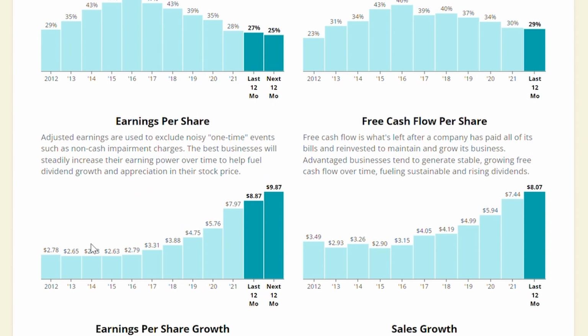Earnings per share, look at this scale right here. Look how well this has scaled, how nicely this thing scaled. From 2012 all the way to now, 2022, and this is obviously through 2021, this has gone from $2.78 per share to $9.87 per share. Good Lord. Free cash flow per share, same scenario, steadily increasing over the years. Last 12 months, $8.07 free cash flow per share.